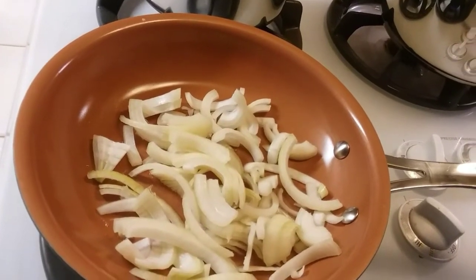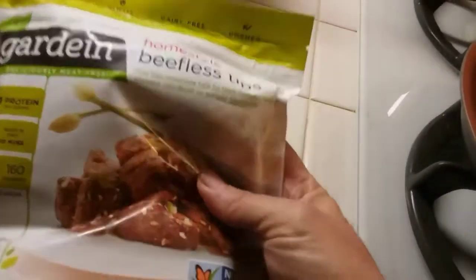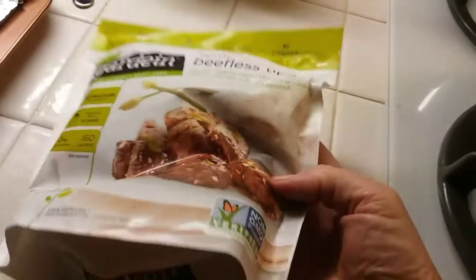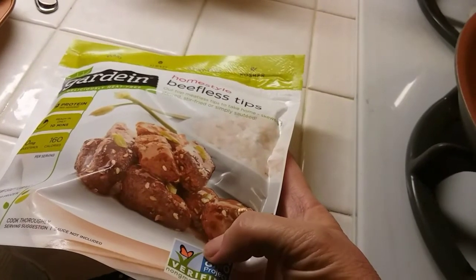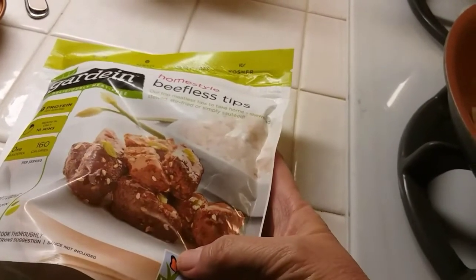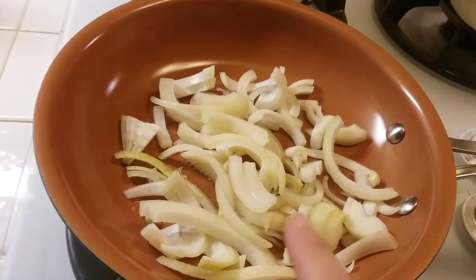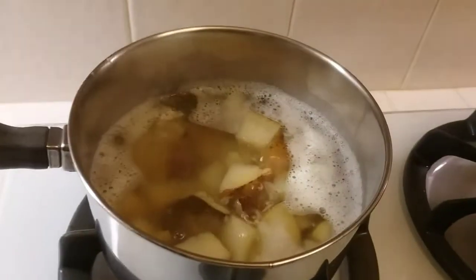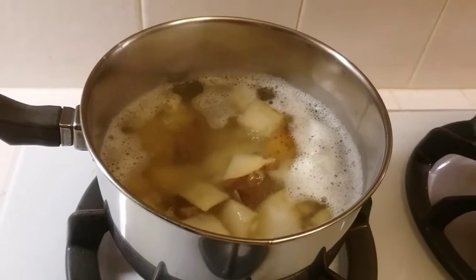For dinner tonight on Saturday, I am going to make some beef tips and gravy. So I have the Gardein beef tips. These are really good. And I've never done the beef tips and gravy dinner dish before, but tonight I thought I would try that. So first, I have some onions sauteing up, and I'm going to saute those till they get nice and cooked. I also have some fresh potatoes boiling. I'm going to make some garlic mashed potatoes.